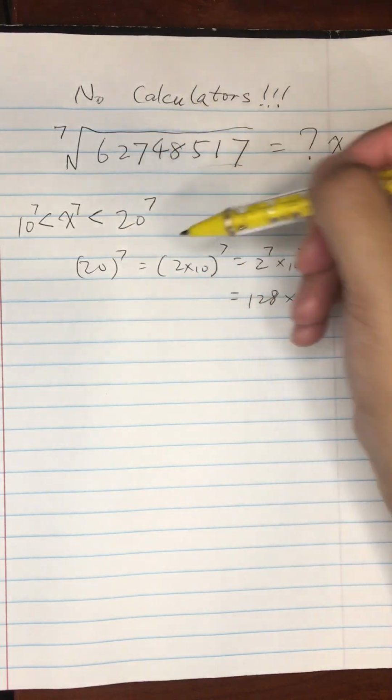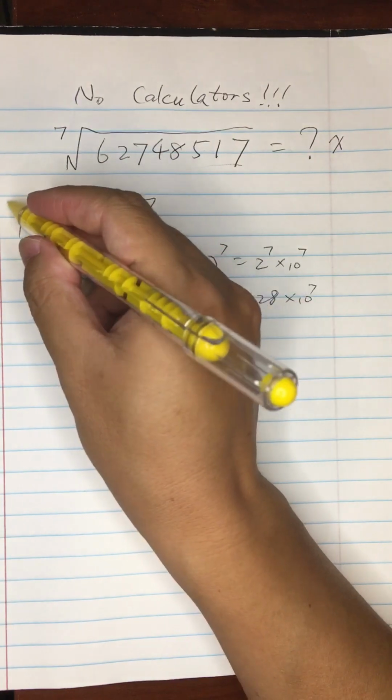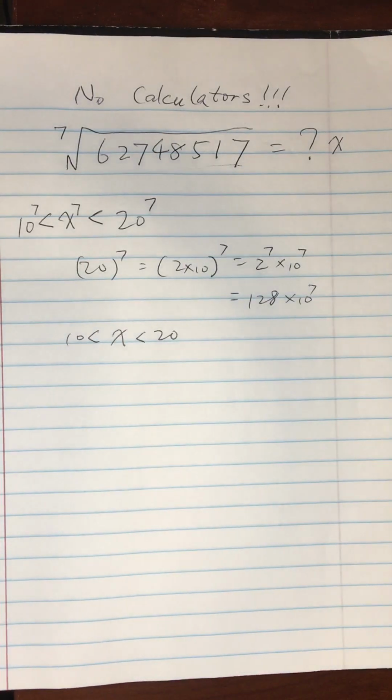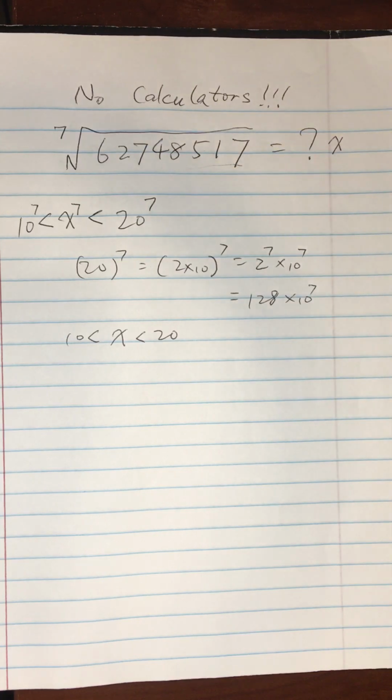So by just inspection, we can give a pretty tight bound: x is going to be larger than 10 and smaller than 20. And we know that x is an integer, so we only have 9 choices, from 11 to 19. We could actually just try those 9 numbers, take the 7th power of each, and see if we can end up with this really big number. But that's going to take time. Is there a shorter way? Is there a quicker way of getting the solution?